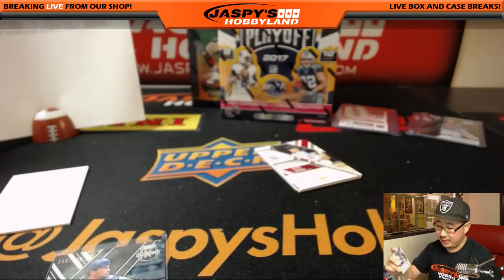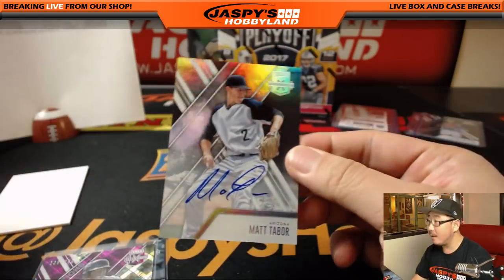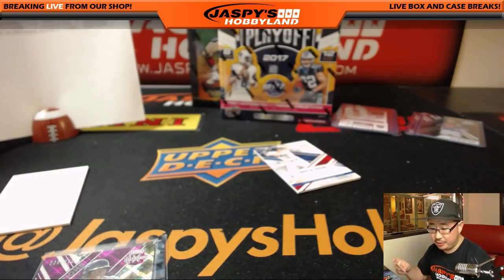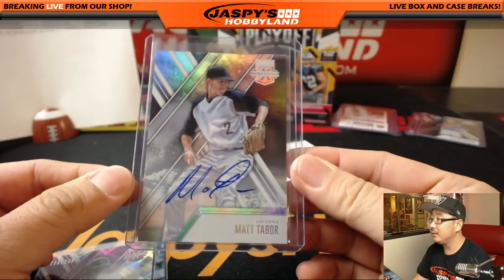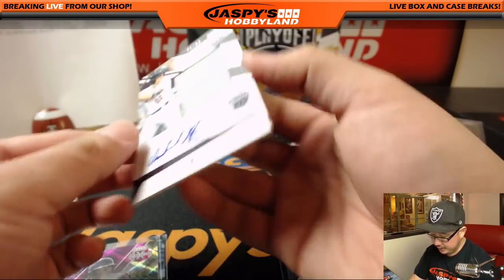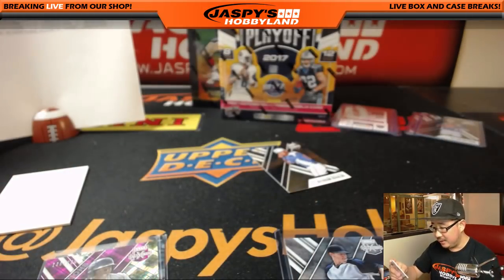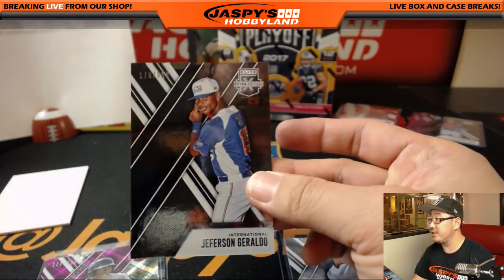Jesus Sanchez out of $2.99. And for the Diamondbacks, Matt Tabor. And that goes to TJ with the Diamondbacks. TJ on the board. There you go, TJ. Matt Tabor. And Silhouette Jersey Auto, Andrew Vaughn, 78 out of 99. Another Team USA card. It's a nice pile for Team USA. And there's Jefferson Geraldo.